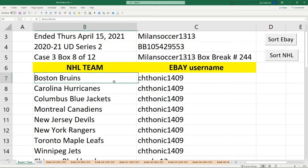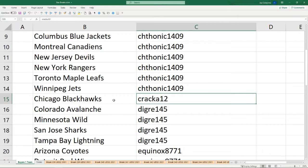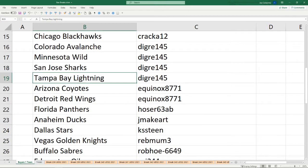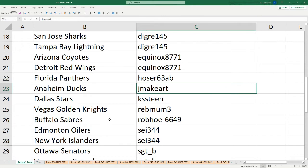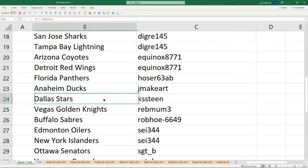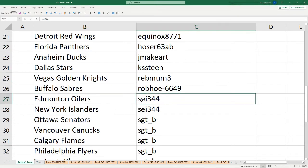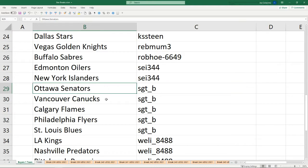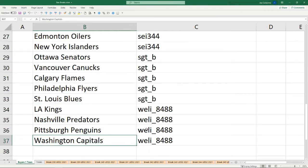Chthonic 1409 has the Bruins, the Hurricanes, the Jackets, the Canadiens, the Devils, the Rangers, the Leafs, and the Winnipeg Jets. Kraka 12 owns the Chicago Blackhawks. Digre 145 has the Avalanche, the Wild, the Sharks, and the Tampa Bay Lightning. Equinox 8771 has the Coyotes and the Red Wings. Hoser 63AB has the Panthers. JM Kurt has the Ducks. K.A. Steen has the Dallas Stars. Rebum 3 has the Vegas Knights. Robho 6649 has the Sabres. Cy 34344 has the Oilers and the Islanders. Sergeant B has the Ottawa Senators, the Vancouver Canucks, the Calgary Flames, the Philadelphia Flyers, and the St. Louis Blues. And rounding us out, Welly8488 has the Kings, the Predators, the Penguins, and the Washington Capitals.